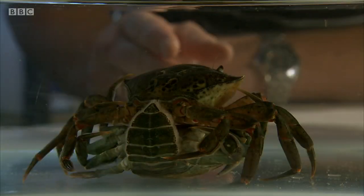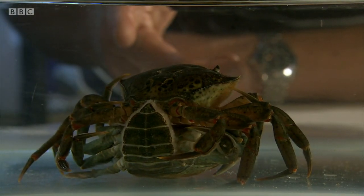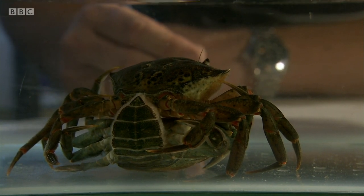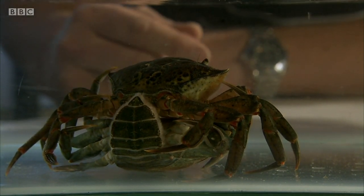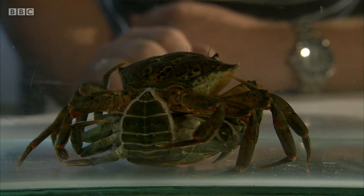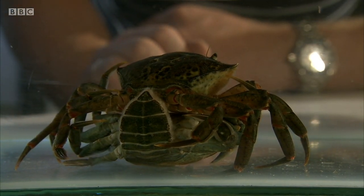The male will detect the fact that she's coming into molt because she releases pheromones, and he'll guard her, he'll stand over her and cradle her. When she molts, he then flips her over and they copulate. And he will continue to guard her for quite a number of days, maybe up to 10 days or more. So if anybody finds a pair of crabs like this, the message is, put them back.